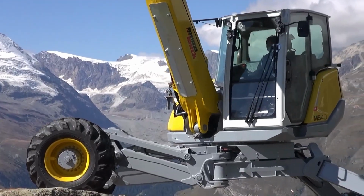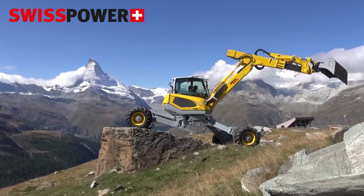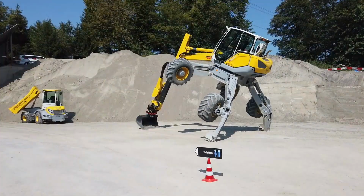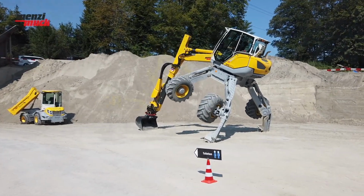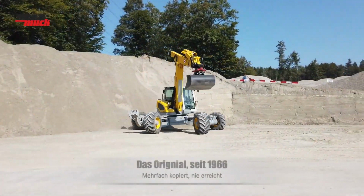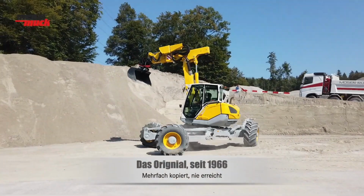Hold on tight because we're about to get extreme with the Menzi Muck M5X, an excavator that laughs in the face of gravity. This machine is built for the most challenging terrains on Earth, the kind of places where other excavators wouldn't dare to tread.